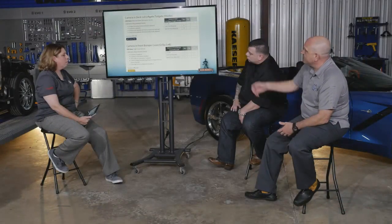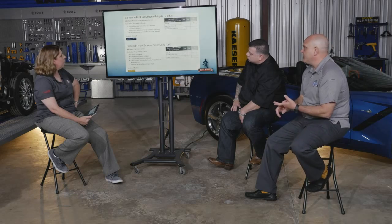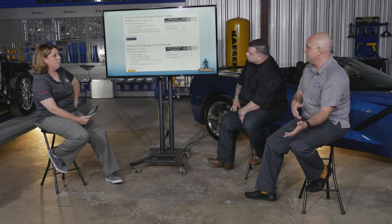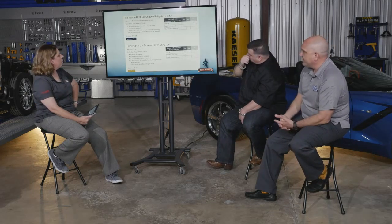And then what we've also done is we've included whether or not it will set a DTC. So if you remove the system and you don't calibrate it, will it set a DTC, yes or no? We weren't always able to identify all those, but for example, for the camera in the front bumper grill, if we don't do it, it will set a DTC, and again, we'll know that we did it improperly. But neither one will set an MIL or a malfunction indicator lamp. Right. You're not going to get the so-called idiot light on the dashboard. It will not come on. In most cases, it won't.